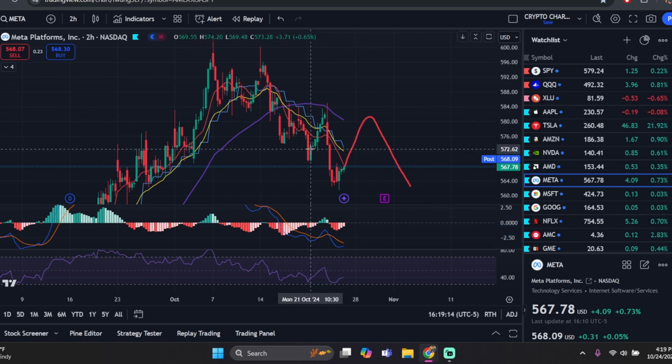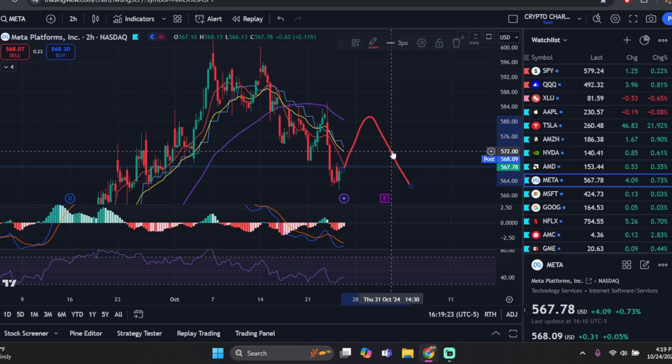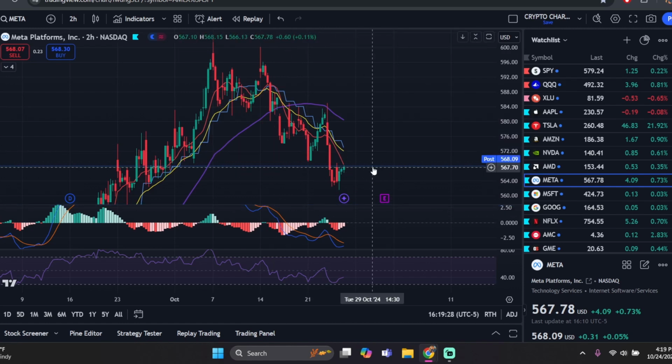This is a great move, but it's going to take more than that to see this go back into a bullish trend. So that's something very key to understand with Meta. So it just means be a little bit cautious, but we don't have the best reversal signals for Meta. So watch out in case it does, because that might be the real opportunity.